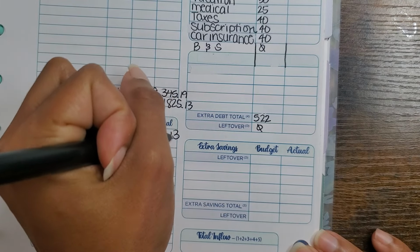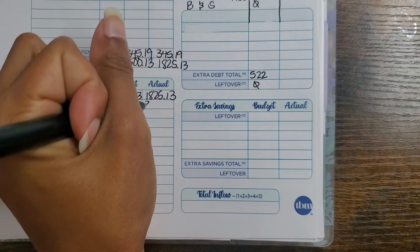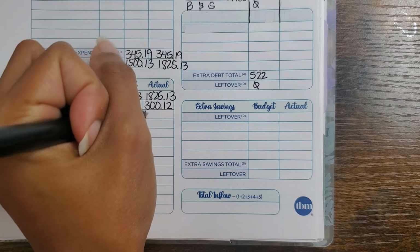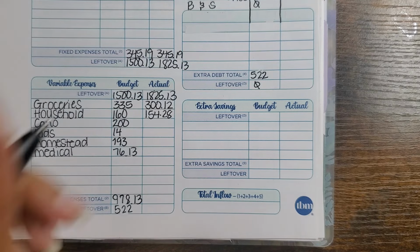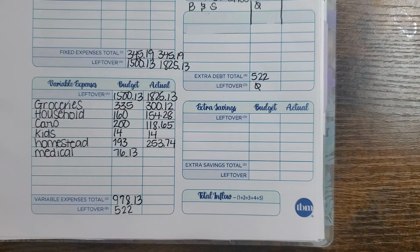Bring that down here to the variable expenses. All right, so this week for groceries, we spent $300.12. For household, we spent $154.28. For cars, we spent $118.65. For kids, we spent $14. Homestead, we spent $253.74. And then medical, we spent $105.86.